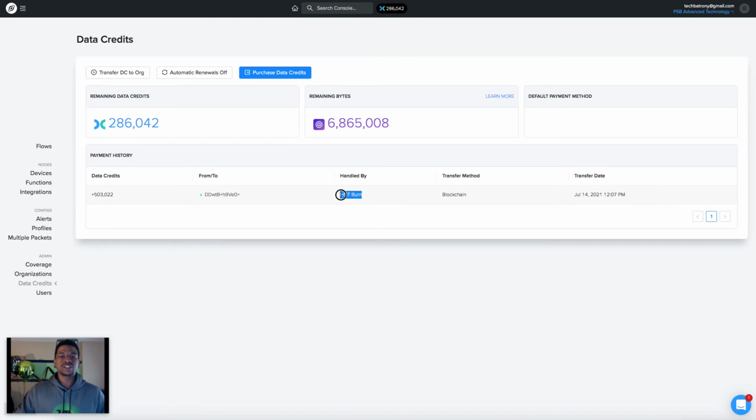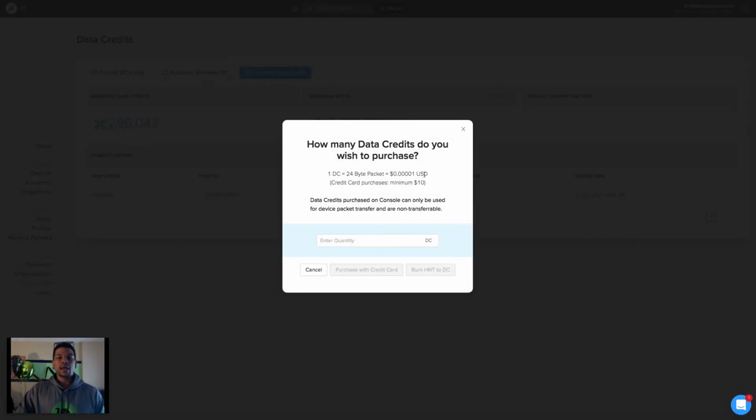And HNT is burned to create data credits. So that's another way Helium is a deflationary ecosystem as well. And then you can purchase data credits either with a credit card or with Helium as well.